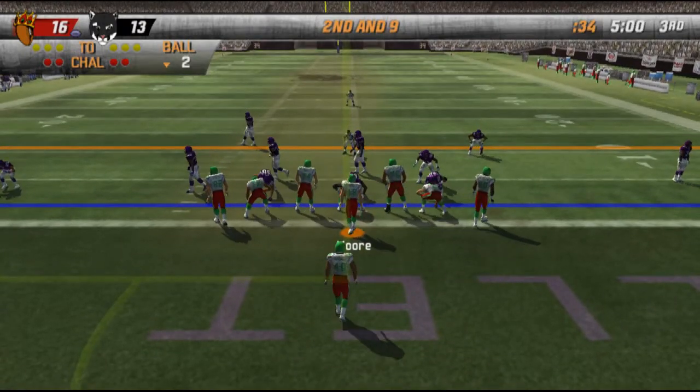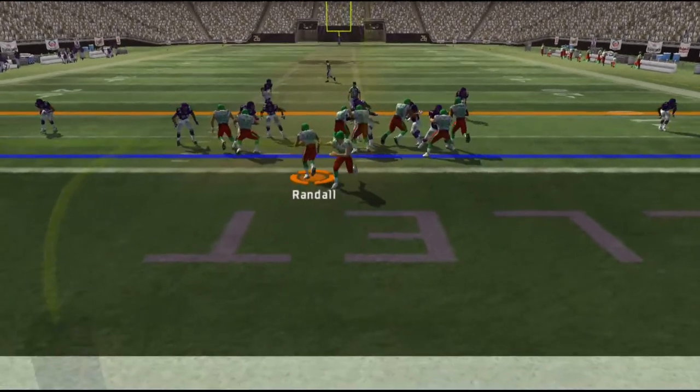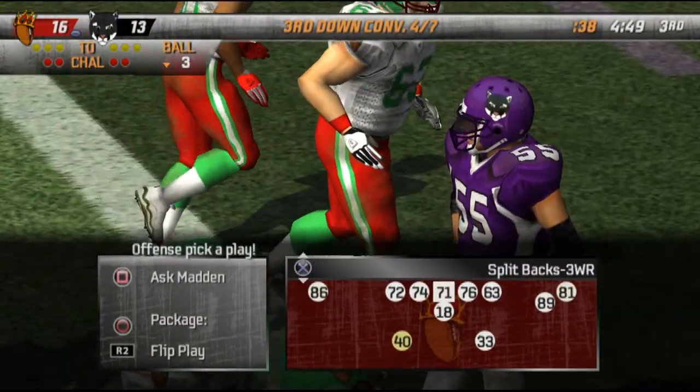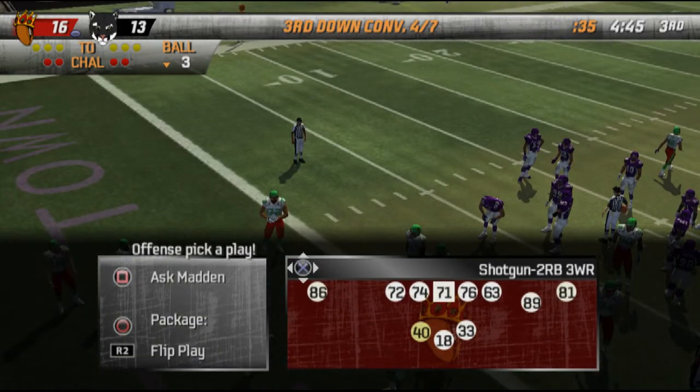Here we go, baby. Hey, let's go. He gets the count. Is there for the tackle. A big part of this guy's running style is to use the blockers to set up his cut. But they were nowhere to be found on that run.